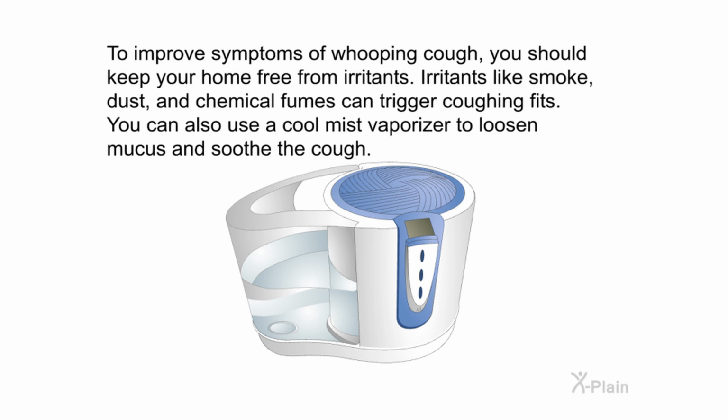To improve symptoms of whooping cough, you should keep your home free from irritants. Irritants like smoke, dust, and chemical fumes can trigger coughing fits. You can also use a cool mist vaporizer to loosen mucus and soothe the cough.